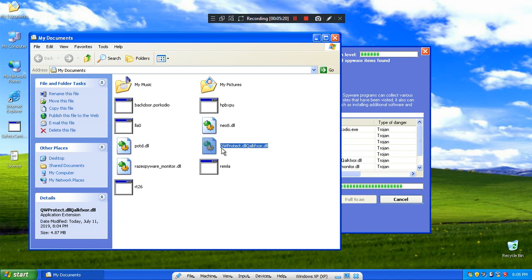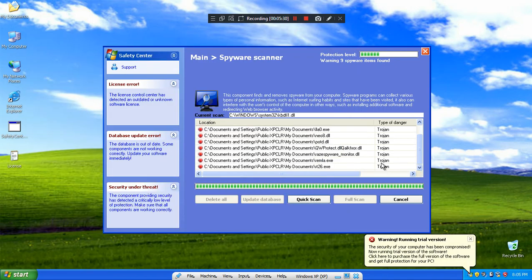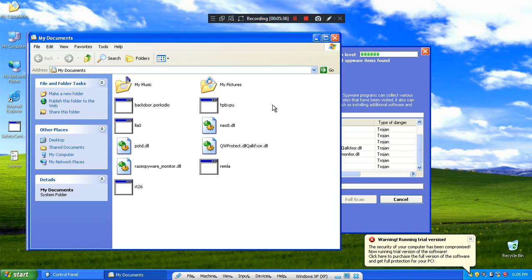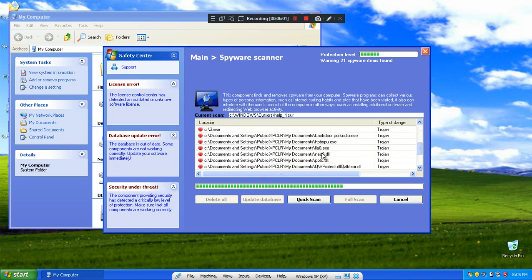Opening a prompt. Yeah, I think this name of QI protect is from fake XP. Remla. But he also drops files in my not also Windows system files. Fake space power and open files on my documents, Windows system files. And the SafetyCenter has booted itself. Network drivers other. And the rogueware is detecting itself.